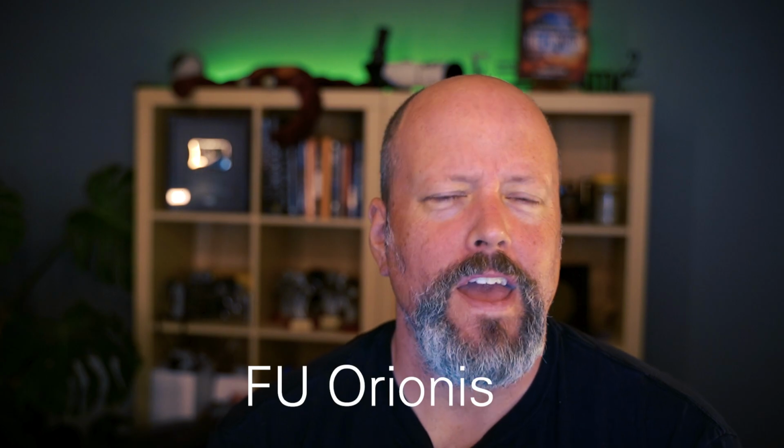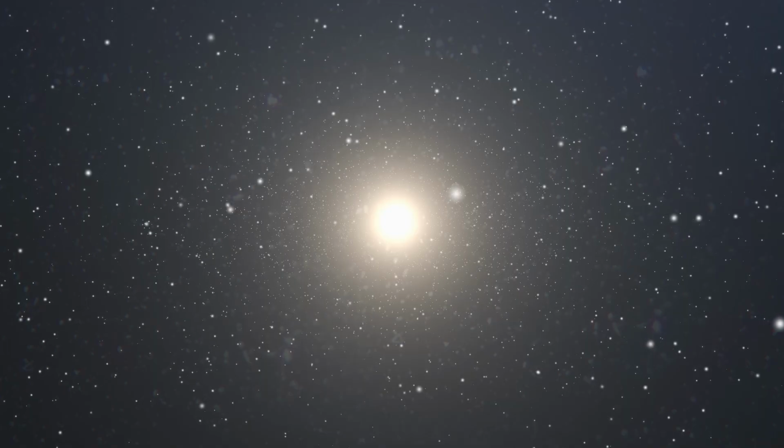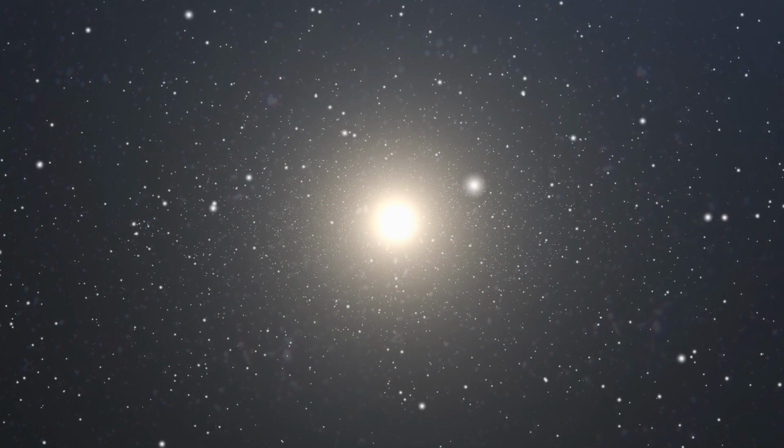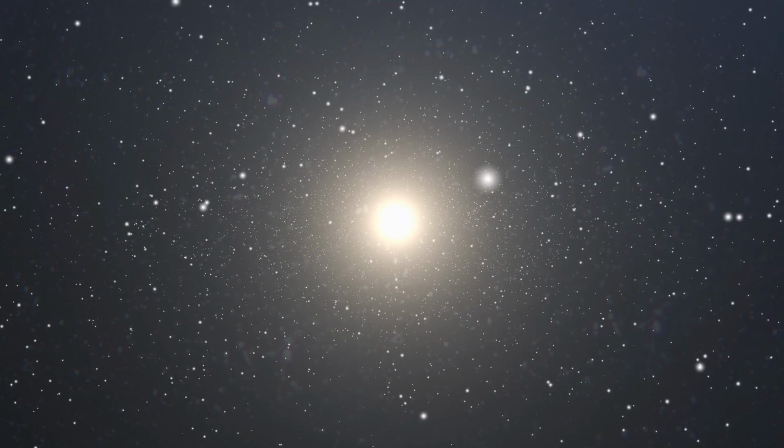But this process has helped astronomers answer another long-standing mystery in astronomy. So there's this star called FU Orionis, or FU Ori. And astronomers first figured out there was something weird going on with the star in the early 1900s. It started out at magnitude 16 and then suddenly brightened to magnitude 9. And each number in magnitude is a 10 times brightening. So to go from 16 to 9 is many orders of magnitude of brightening. What could cause a star to brighten that much?